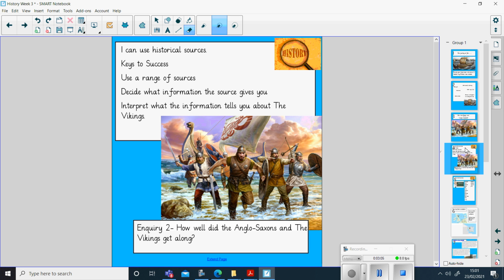So just looking at the picture on the screen, I can see straight away that these Viking warriors arrived using a longship. They've got weapons, they've got helmets, they've got swords, and they've got shields. They look very fierce. And then I'm going to interpret that information to see what it tells us about the Vikings. So I can see that they're very well prepared for that battle. And the interpretation is really similar to the skills that we use in reading when we infer something.